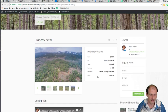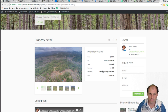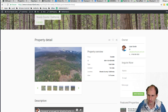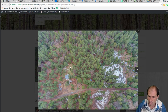So RealVacantLand.com. I'm asking $8,900 for this one, 1.07 acres. This is Shasta County, California. So this is Northern California. There's some snow on the mountaintops around the area, but there doesn't seem to be much of any snow on the property right now. And it's like the beginning of March. There's a little bit of snow in there. So the picture guy got in there with a drone and took a bunch of photos.